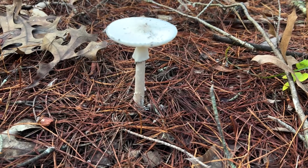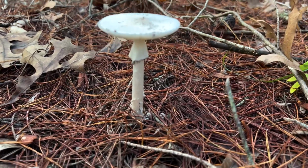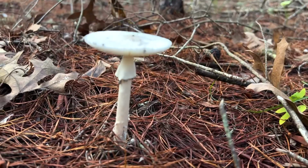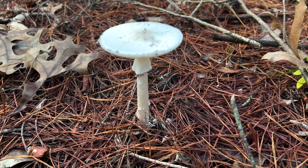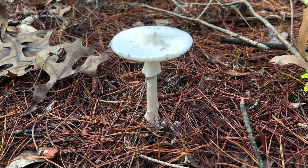See this? I'm not 100% sure, but I'm pretty sure this is an Amanita. There's other species that are out there, but this is very white, very pristine looking, and I think that's an Amanita. That one of these will be enough to kill you.